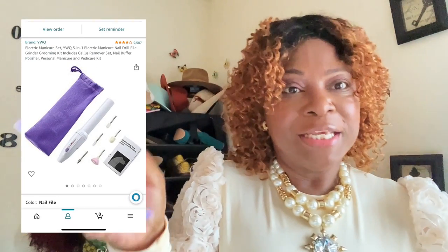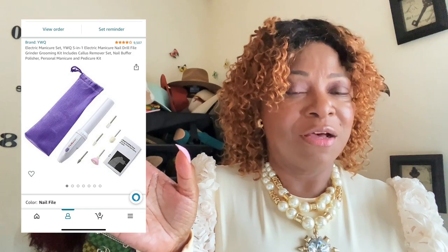So let me tell you a little bit about it. I use this wand here. It's from Amazon. I use it to clean off any, because in between getting my nails, putting my press-ons on, I put oil and I put hardener on my nails to keep them from breaking, because I keep them real short. So just to keep them from being damaged.